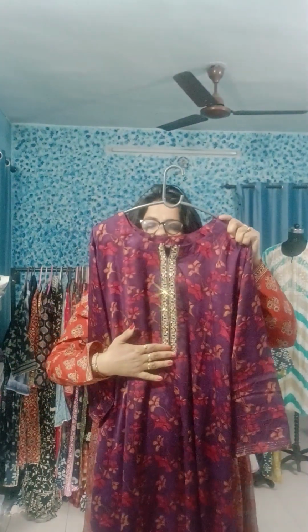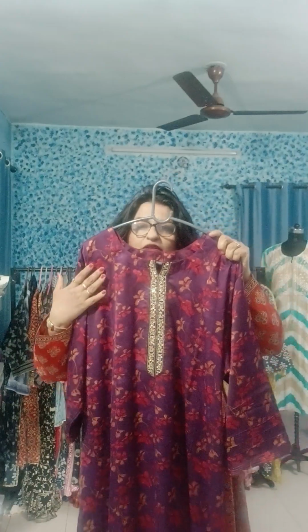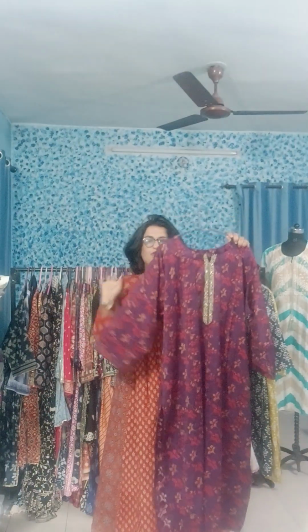The second one is a nice silk touch. This is rayon silk. Lovely embroidery at the center. It's a nice wine color. Back would be plain. This is for 1300, 48, 50, 52. Teen size hai, 47 length hai. Sleeves 3/4 hai, 17 inch ki. 48, 50, 52.